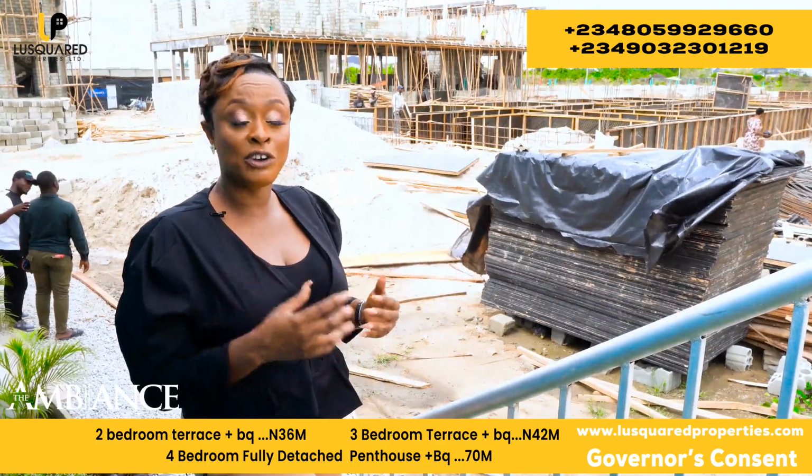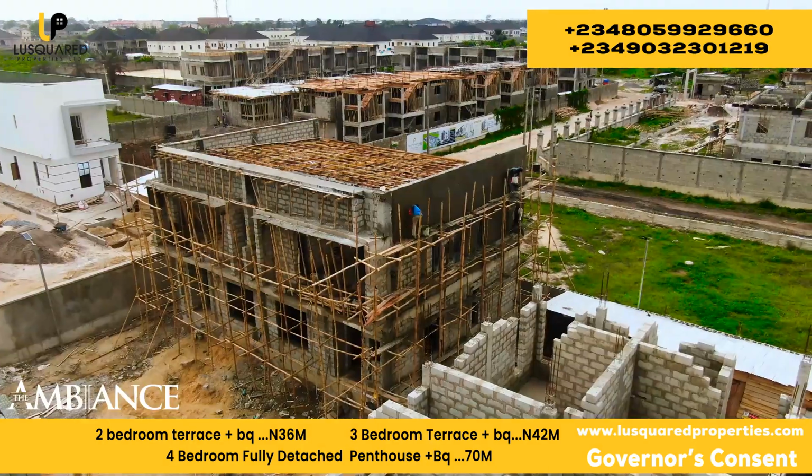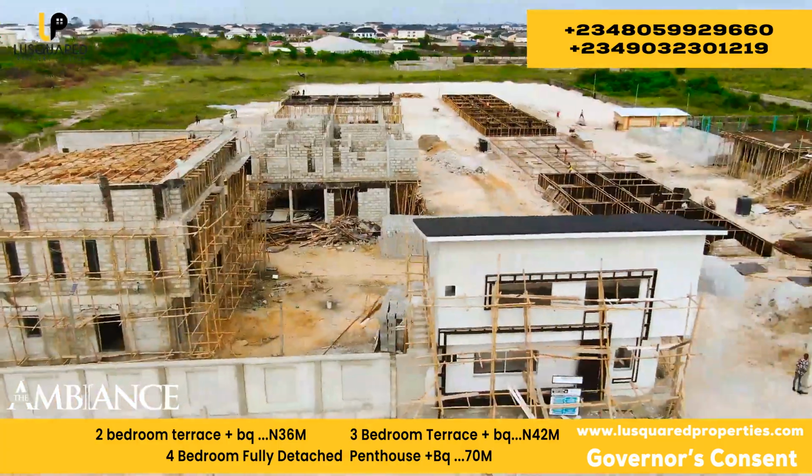Now I know you may ask, what type of buildings do we have here? What type of structures do we have here? We have the 2-bedroom terraces, we have the 3-bedroom terraces with BQ, and then we also have the fully detached 4-bedroom with BQ and Penthouse.